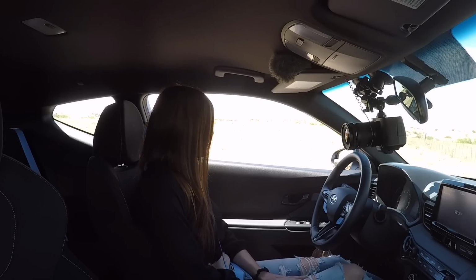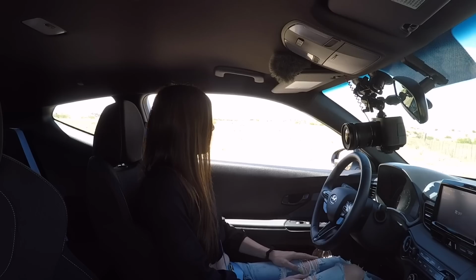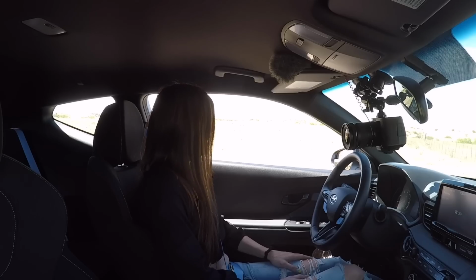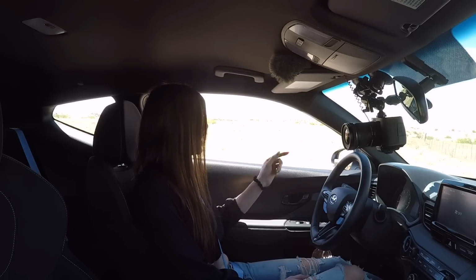Hi guys. Hi cows. I have a question for you guys. What do you think of this car? Really? You like it? Yeah? Oh, cool. That one likes it. You got good taste in cars.